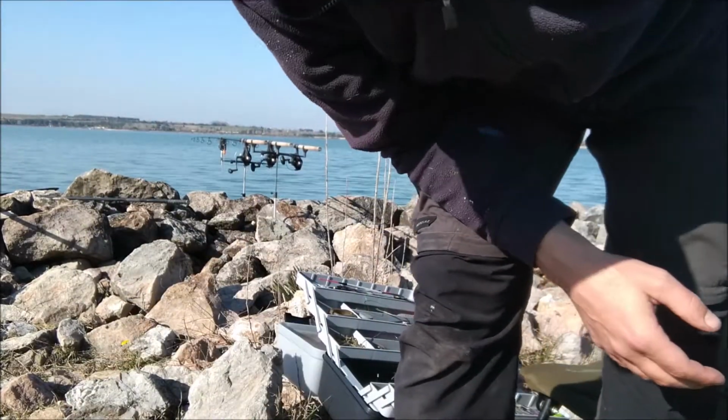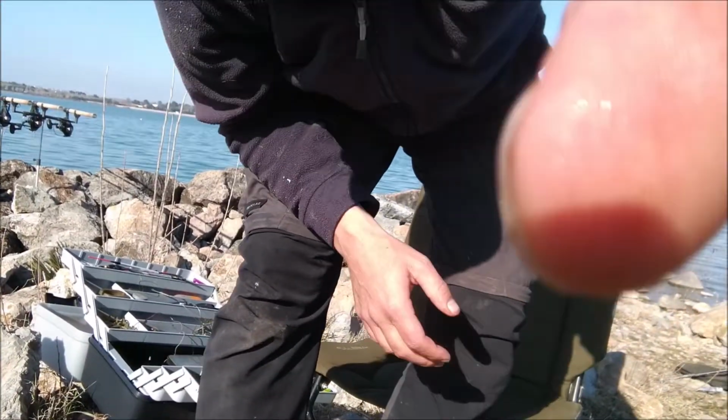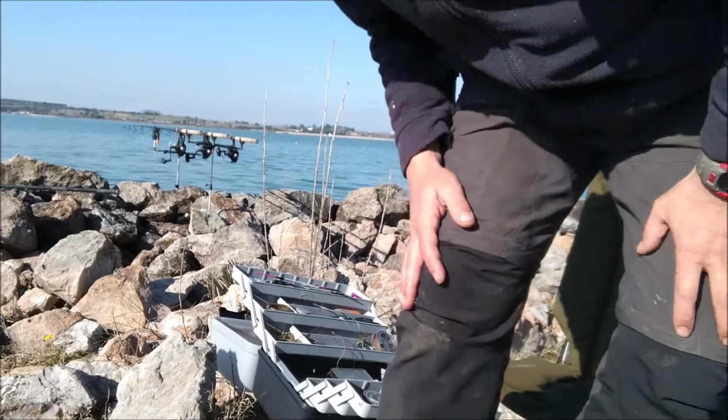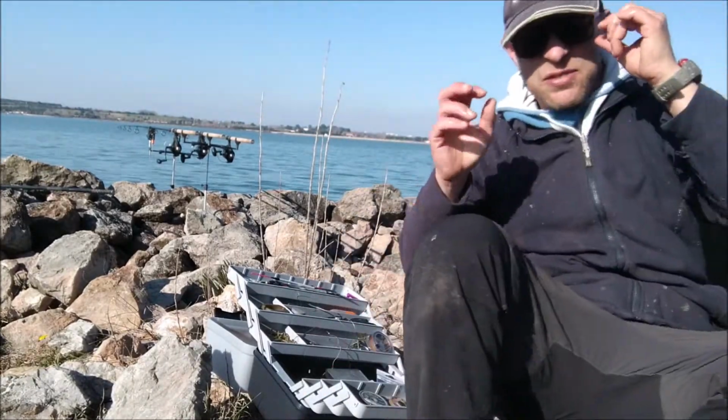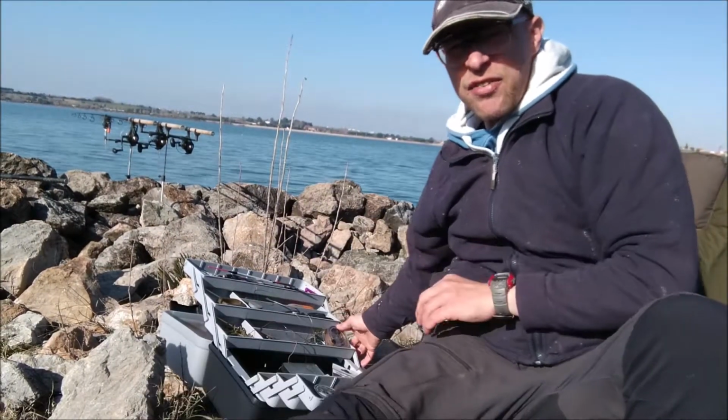Bobbins up tight to the rods, no slack line in here. Tips up, tips down, I don't know. Have the rods horizontal, pointing at the fish. Right, so another reason why I'm here, got a new tackle box. In there is everything I need.